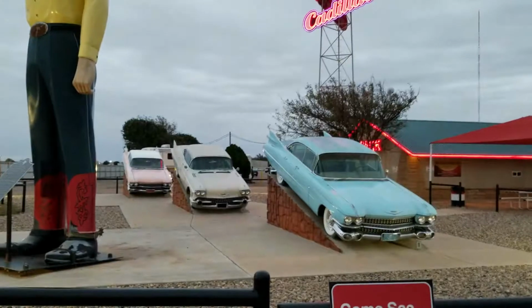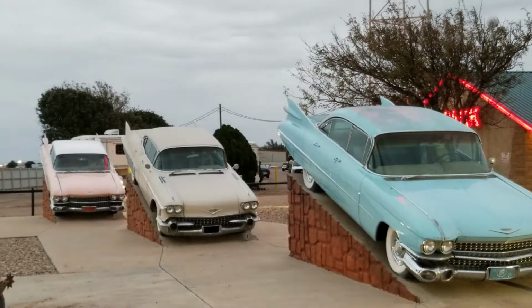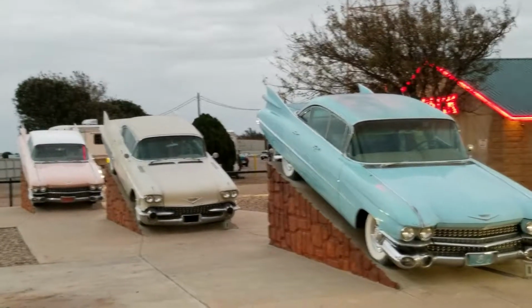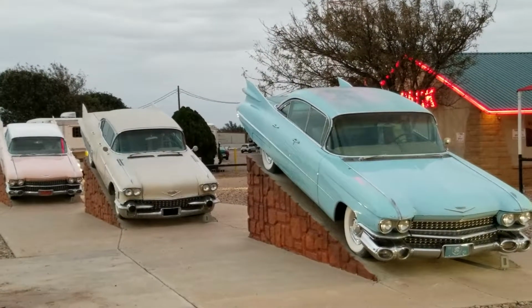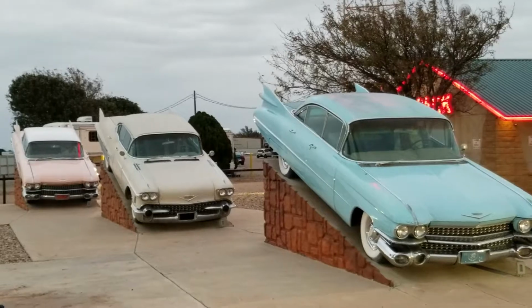As you can see, why it's called Cadillac RV Park. They have 3 big Cadillacs here, a pink one, a cream colored one, and a beautiful blue one with fins. I love the fins.